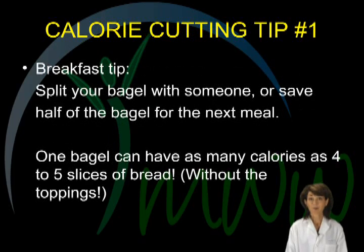Calorie cutting tip number 1. For breakfast, split your bagel with someone else or save half of it for the next day or next meal. Bagels can be pretty dense and have as many calories as 4 to 5 slices of bread each. That can be up to 600 calories before adding the toppings.